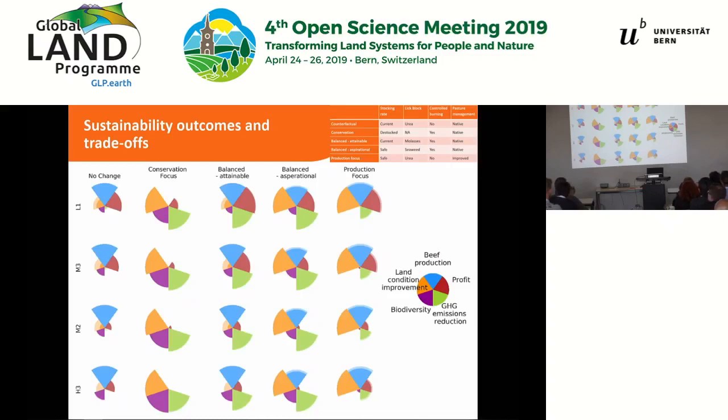So we're running through our current land management into the future. And here's our management treatments. And these are the global scenarios, the global outlooks. So you can see that by doing a conservation focus, of course, and here's our legend here, blue is beef production. We've got no beef production because we destock. So that improves our greenhouse gas emissions.